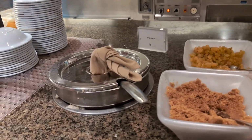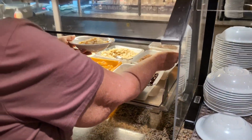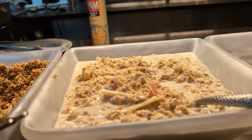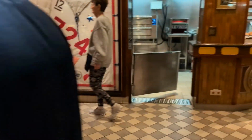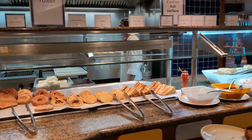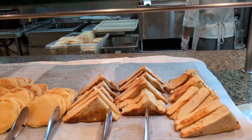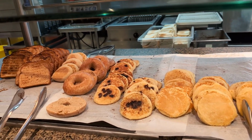So on the other side had grits, and on this side it's oatmeal. Granola, muesli, and yogurts. Chocolate pancakes.